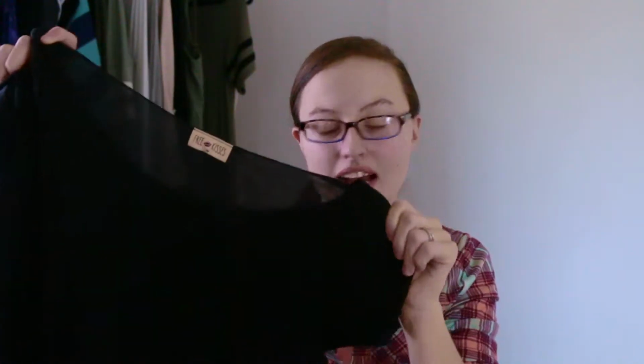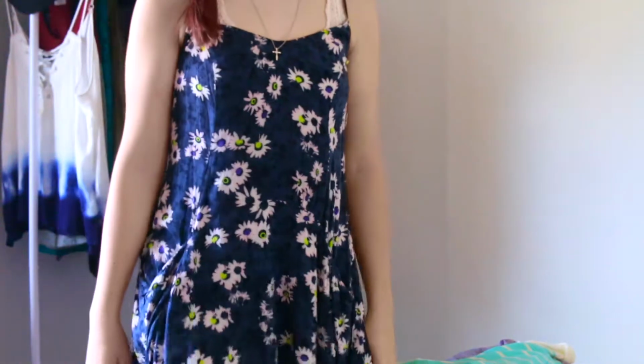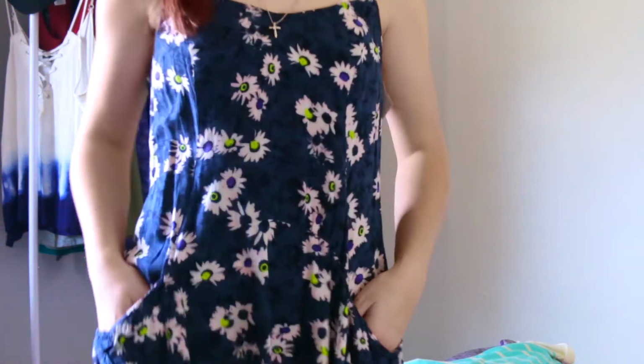This next shirt was only $4, and it's just a basic black t-shirt, but it's a high-low, so it looks super cute, and it's also really comfy. Next is this dress, which is actually from American Eagle, and it's only $12. Again, I got it at Plato's Closet, but the brand is American Eagle. It has pockets, and it's just a super cute daisy dress, and I'm really excited to wear this.